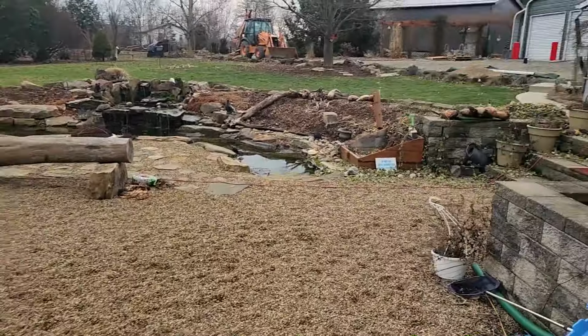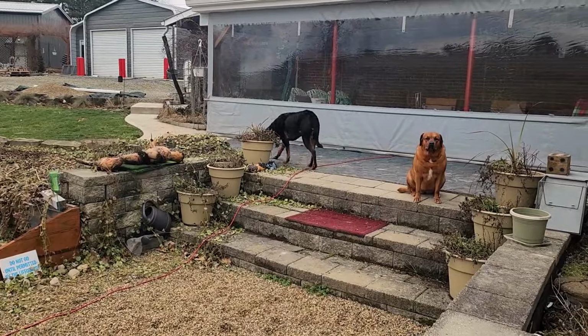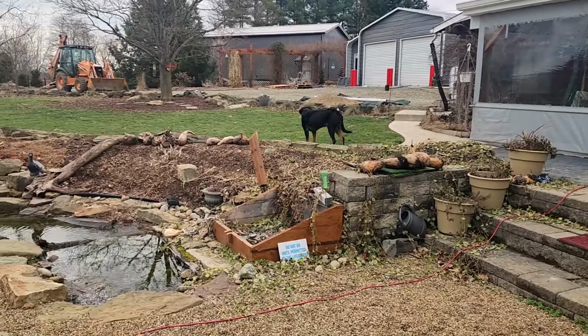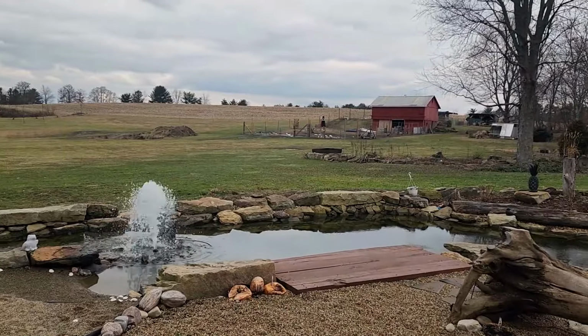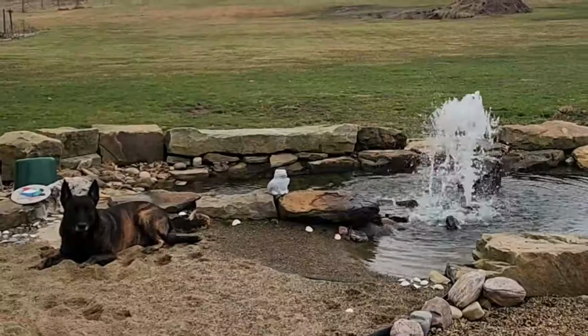We got to be careful with Bub here because he's a proven killer with my birds. So we got to make sure he doesn't get any of the birds that hop the fence. There's little girl. You got to stay close, Bub. We have a few chickens free ranging right now. There's the geyser. Puppy, you're always so picturesque.